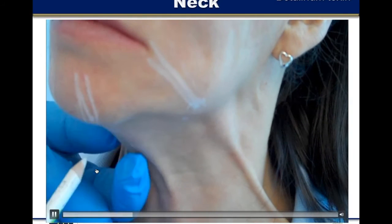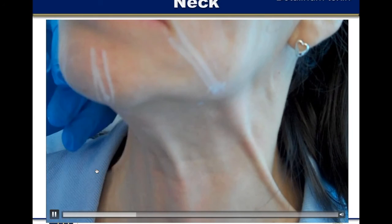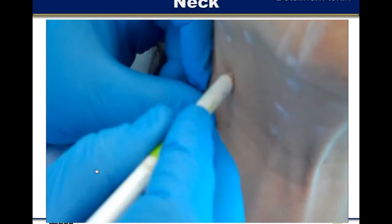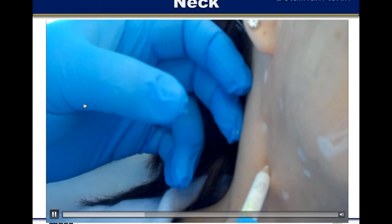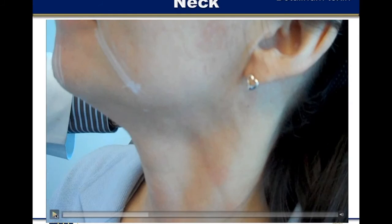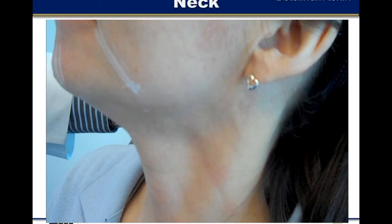The skin on the platysmal is very much like the eyelid skin or the crow's feet skin. It's very, very thin, and the muscle is very close. You never want to touch the muscle when I always inject subcutaneously in the eyelid region, because if you touch muscle during surgery, what happens? It's very vascular. It bleeds.